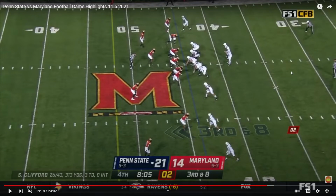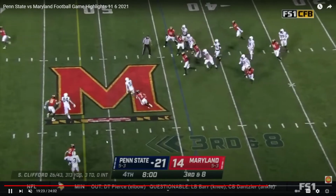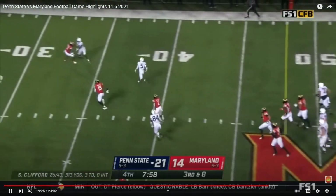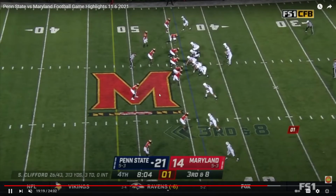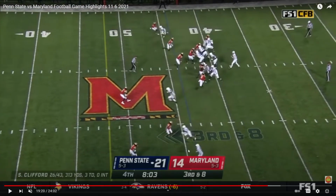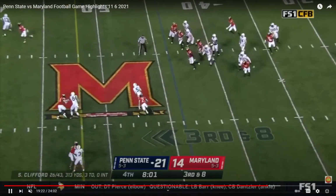All right, and then here's another crossing route in this game. It feels like they run this a billion times. Yet again, trips formation up here, right? And again, just get 2 guys running up the field. This guy cutting up underneath Dotson, and he's wide open. And you notice again something about Maryland. 1, 2, 3. And how many receivers are there for Penn State? 1, 2, 3. They come with a heavy blitz. Don't get there. That's just too easy.